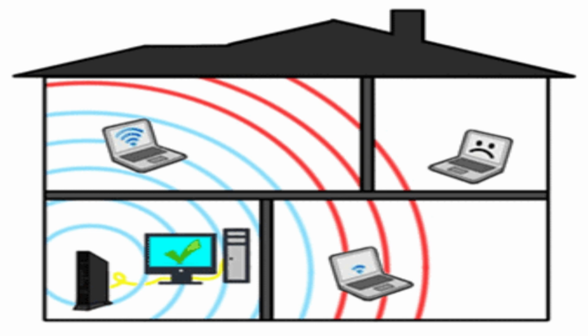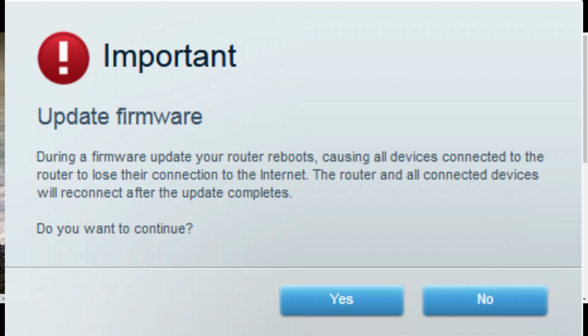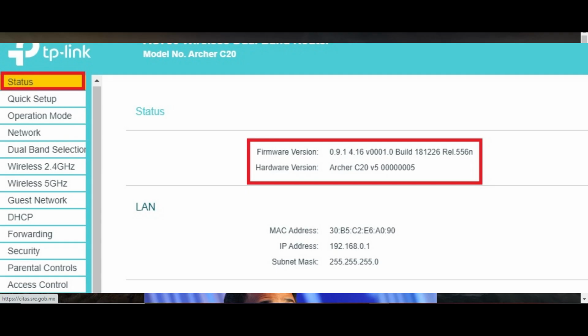And the next one is to update the firmware of your router or phone. Every device, considering phone or router, has a firmware, and updating this might increase the speed of your internet as well as the security of your internet.